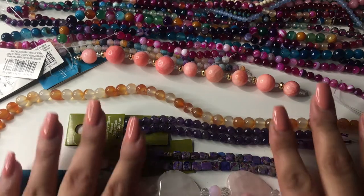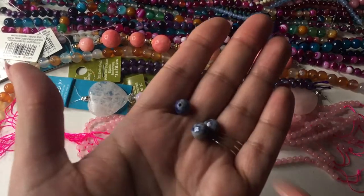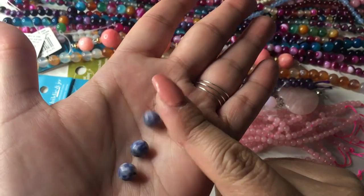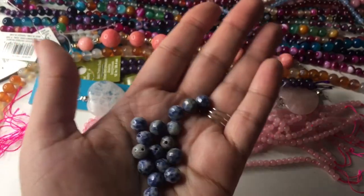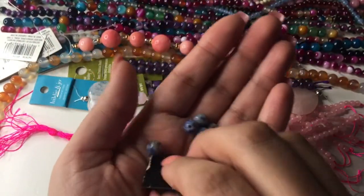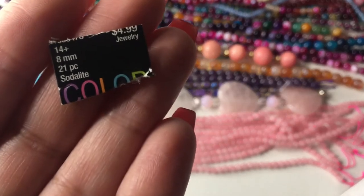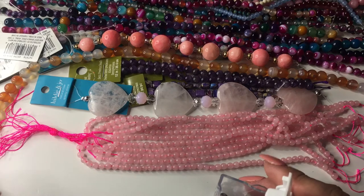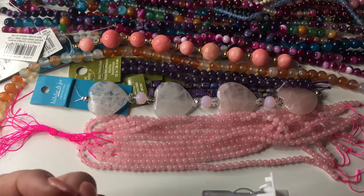Some of the other ones are sodalite. This is what a sodalite bead looks like. These are the colors of it. This one's faceted. They have these natural blue and brown colors to them. This one actually I got at Hobby Lobby. Yeah, sodalite. These are a little heavier than glass beads, in my opinion. It's more dense.